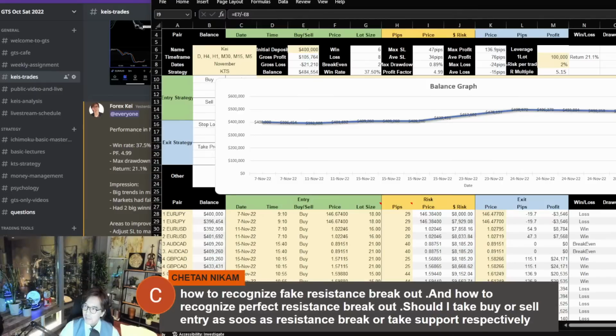But in terms of Ichimoku, when you see Kumo up and Kijun-sen up, and especially when Kumo is thick and long, then it tends to break the resistances. But again, it's not 100%. So I think risk management is the key.